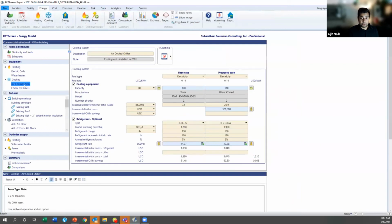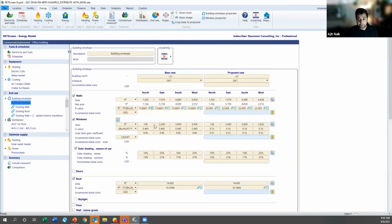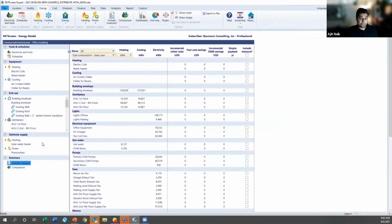We looked into, for example, in cooling, replacing the existing air-cooled chiller with a water-cooled chiller that has significantly higher efficiency. We looked at building envelope improvements, further improving the windows from double pane glass to triple pane glass, and several other measures, including improvements to lighting, improvements to the existing solar hot water heater, and adding photovoltaic panels. So that brings us to our energy model results.